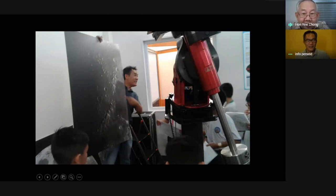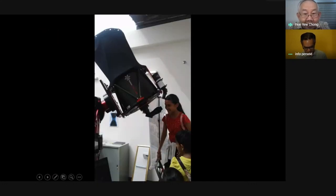So CK is here showing the visitors. He took a picture some years ago. The highest resolution picture of the moon was taken by CK. This is showing part of the picture. And we are looking here. This girl is looking at the moon during daytime with a big telescope. All right, be careful. Daytime, don't look at the sun. So you look at the moon.